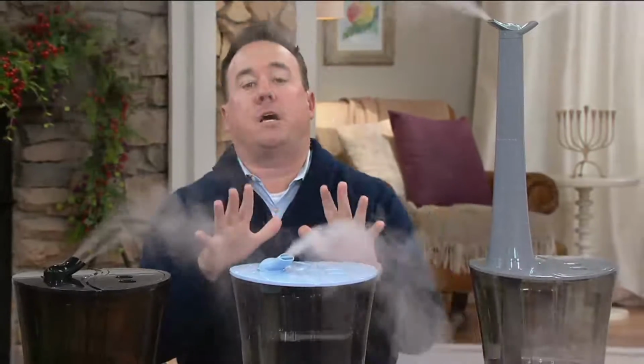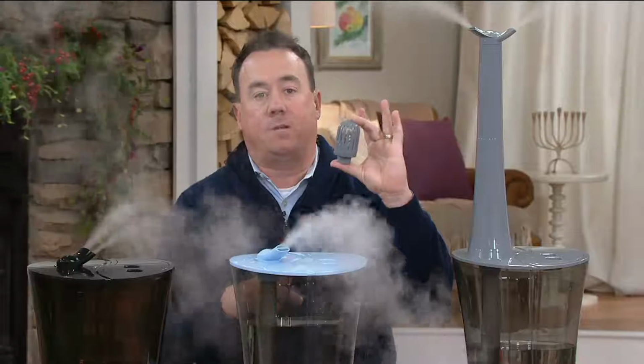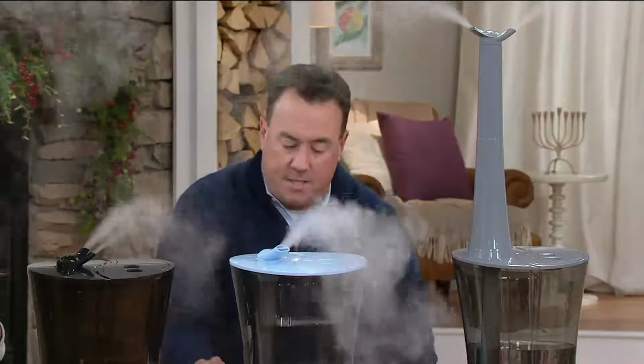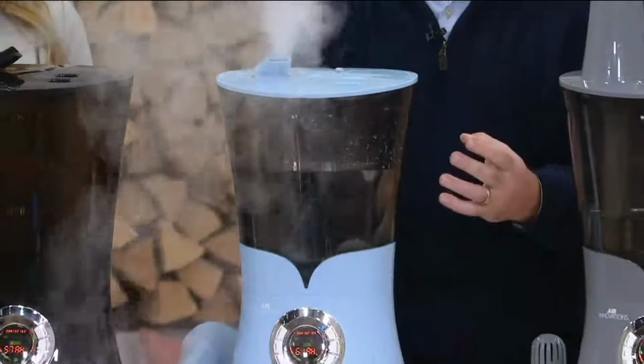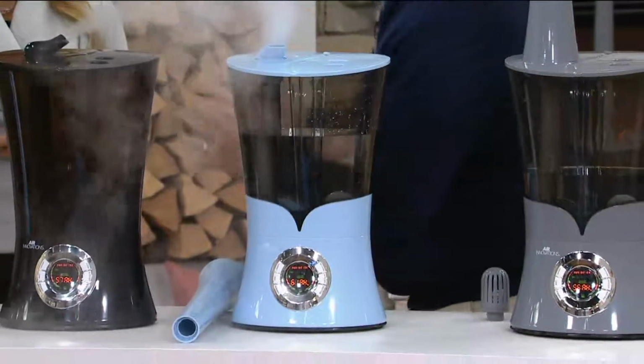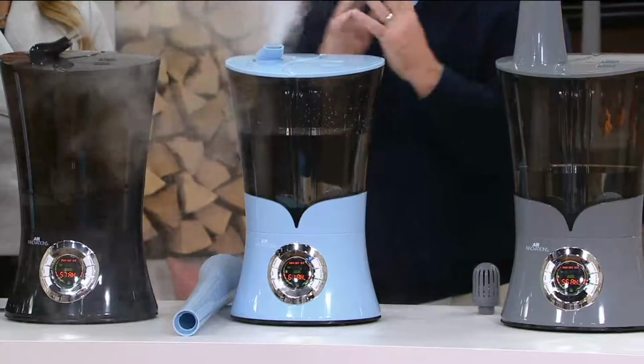Number 1, ultrasonic clean mist technology means not only does it come with a permanent ceramic filter that never needs to be replaced, but the entire base and tank are infused with an antimicrobial inhibitor. It's going to prevent the growth of bacteria inside the tank. No science project, just wonderful moisture that you and your family can feel confident breathing in.